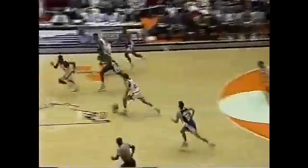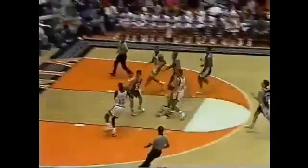Tipped away and stolen by the Cavs. John Crotty, great look away to Oliver. And Duke will disdain waiting for the TV timeout and take one of their own. The Cavaliers are running away. A timeout, Cavs by 15.